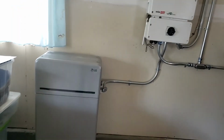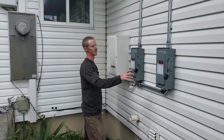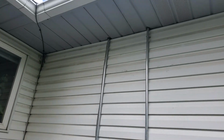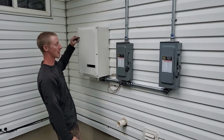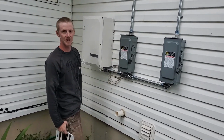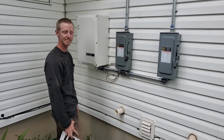Okay, cool. All right, you want to show me the other part? Yeah. So over here you have your 2 disconnects, one for each inverter. We ran our AC wiring all the way over to here. And this is your backup interface, we call the hub. This has a 200 amp main breaker in it that shuts you on and off. These are just your disconnects. They shut each inverter on or off. Awesome. Excellent.